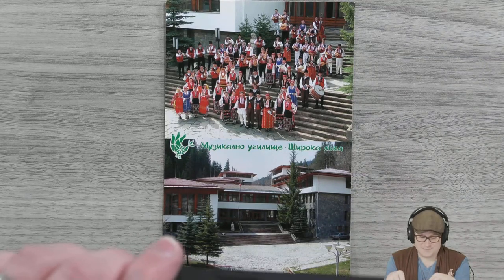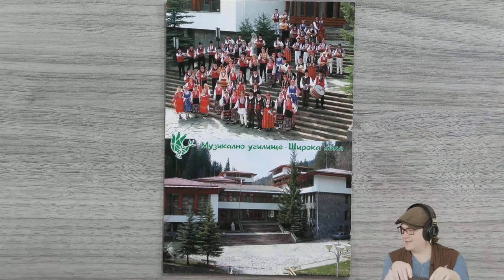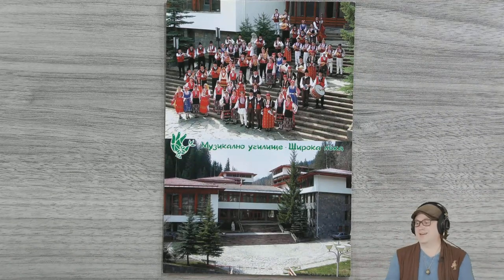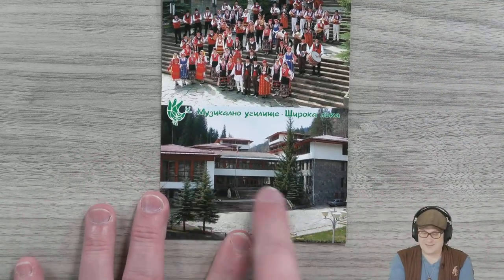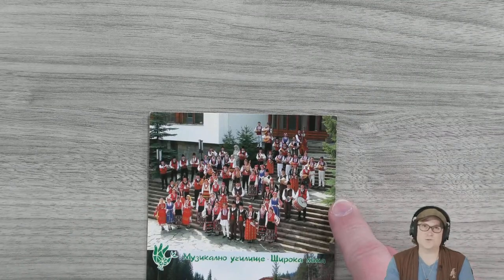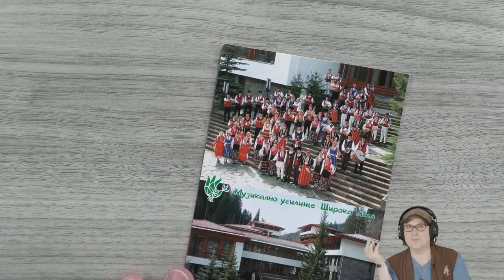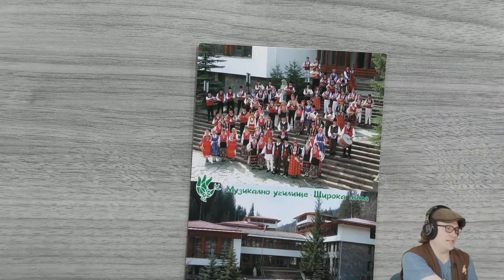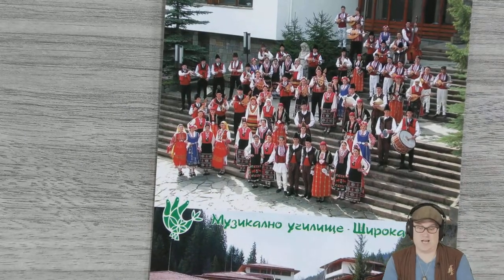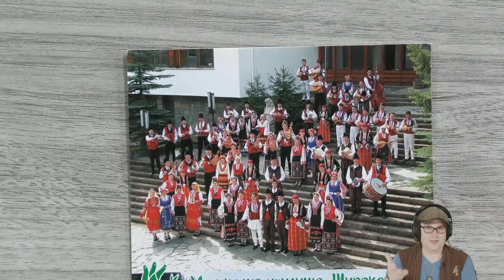Okay, so it says music school, according to the quick auto translation that my phone can do. You agree, you wish you could have gone to that school. It's a beautiful school. Look at it from the bottom here. Plus, this is a folk music school. I'm guessing the students did not dress in traditional folk costume every day, but clearly they were learning folk music. They were dressing in traditional folk costume at least part of the time, or at least maybe for performances, for this photo, certainly.